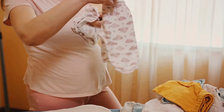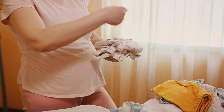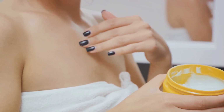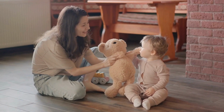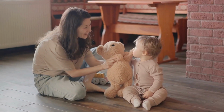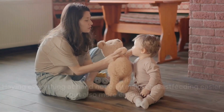This is why it's so important to have everything you need within reach when you're breastfeeding. Having all your essentials on hand can make the difference between a tranquil, stress-free nursing session and one that leaves you feeling frazzled. So, what should you have at hand? Here are a few suggestions. First and foremost, hydration is key. Breastfeeding can be thirsty work, so always have a bottle of water nearby. It's vital to stay hydrated, and you'll be grateful for that refreshing sip of water.